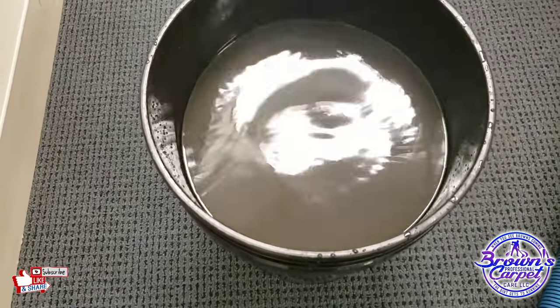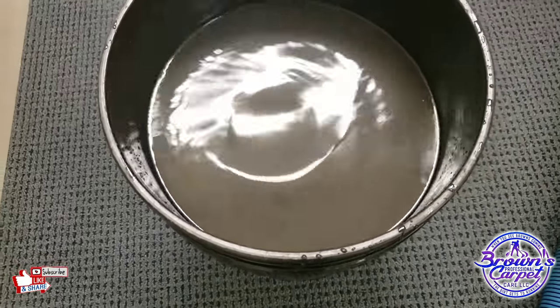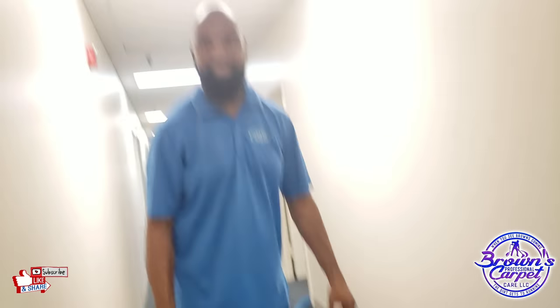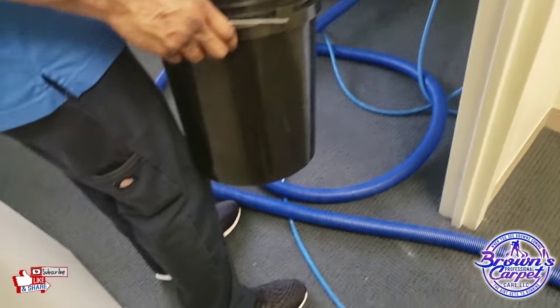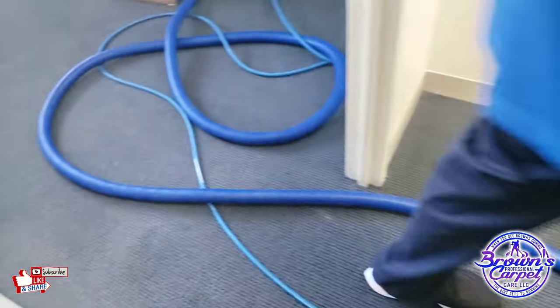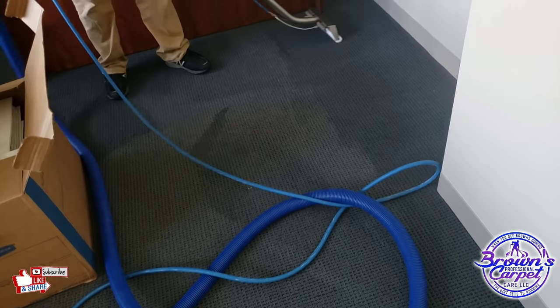That's it for that little spot I did. Wow, that is dirty. Yep, so rinse, rinse, rinse. Very important, and we don't have to come back. Exactly. Straight up black. That junk, that's a nice one.